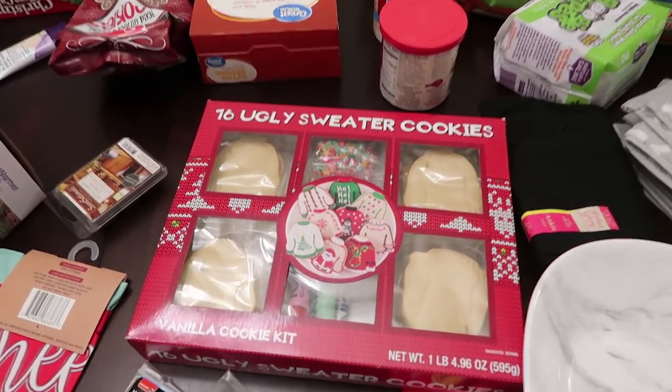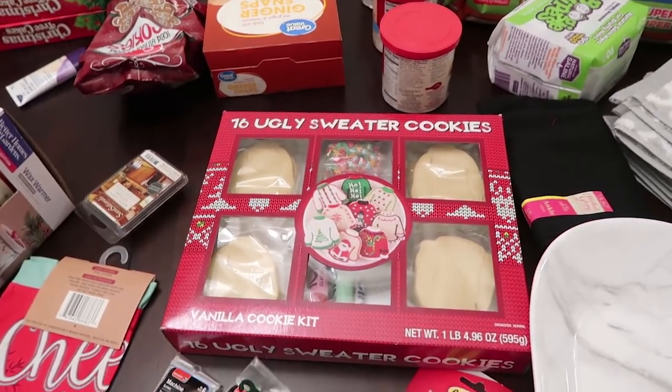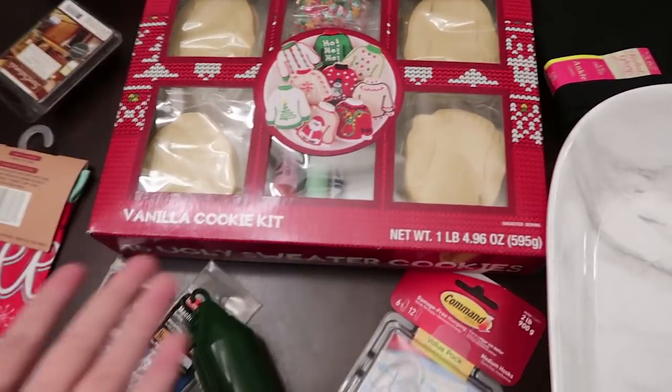And I make and decorate my own sugar cookies too, which is why we got that. And they actually taste really delicious, so we will have those to eat. And these might taste good, and if they don't, who cares?